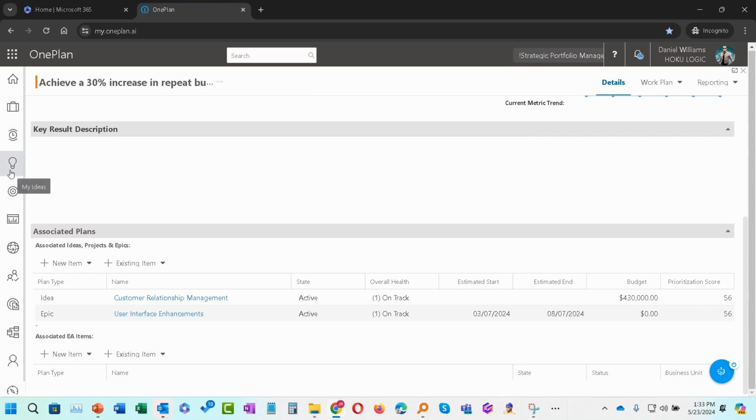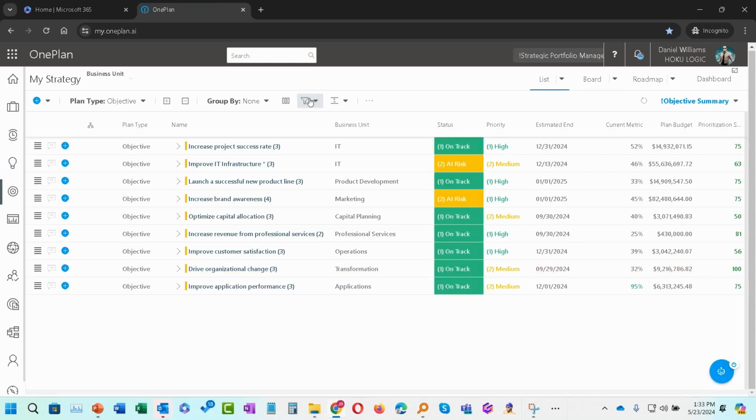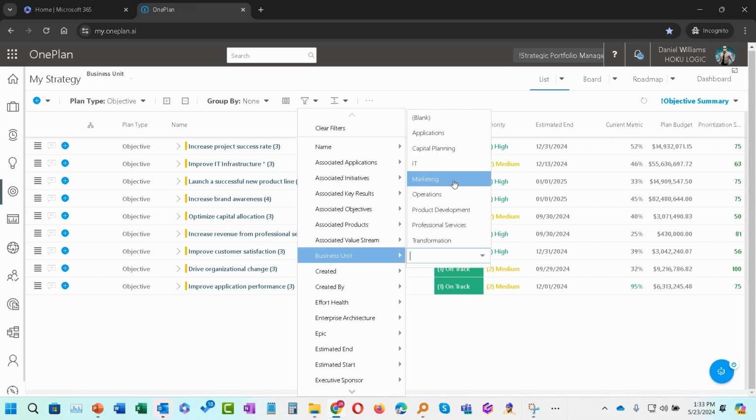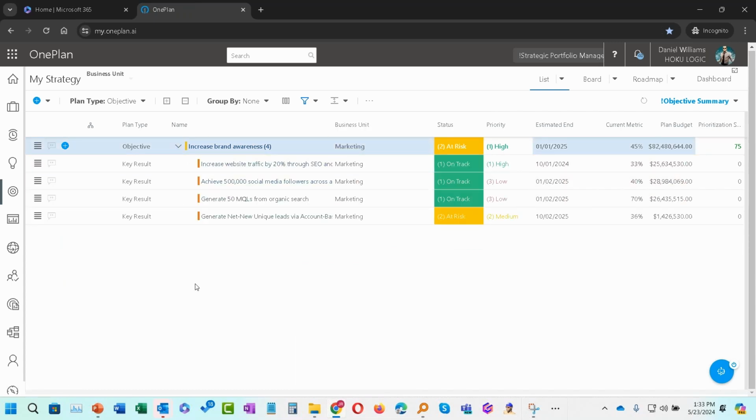So I'm more interested now. Let's go back to our corporate. We finish our ideas. I'm going to go back to my strategy and see how that impacts. And I'm going to focus here on marketing, so I'm going to focus on that business unit again. I'm the head of marketing, so let's see how we're represented within the organization. We have this objective and this key result. So I could come in here again.